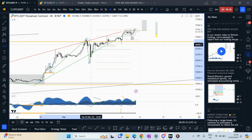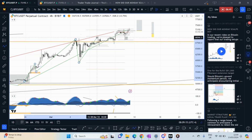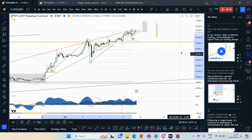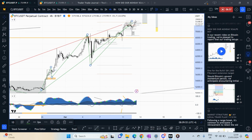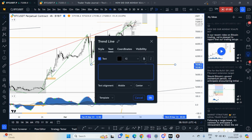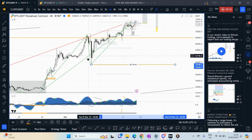Yep. So if we go up there, I'm just checking to see whether my condition for drawing our structure is fulfilled. So this would be an inside. Yep, so on a 4-hour, we don't quite get distinct market structure until about this level. Okay, so on the 4-hour, we're looking for the 59,000 level to go. So this is a 4-hour level. Okay, so that's what Bitcoin looks like at the minute.